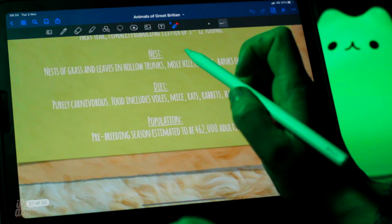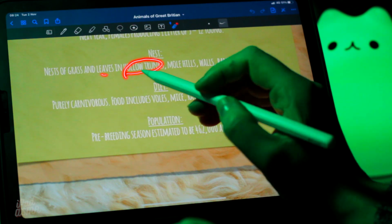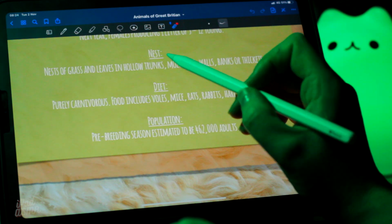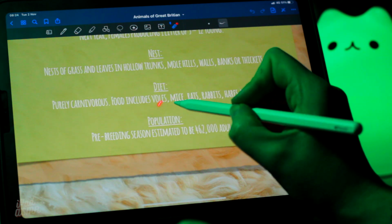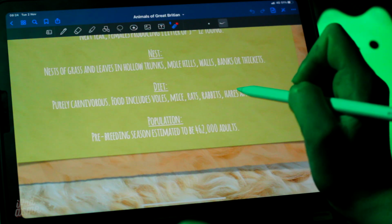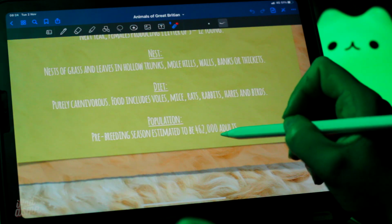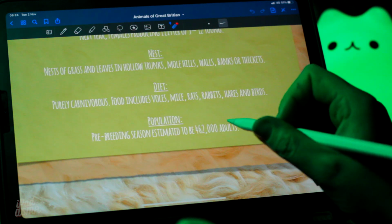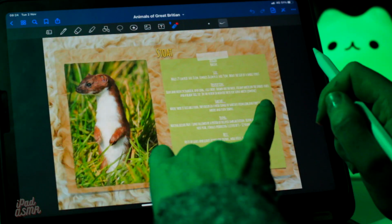So they nest in grass and leaves, and also in hollow trunks, molehills, walls, banks, or thickets. They have a purely carnivorous diet, including voles, mice, rats, rabbits, hares, and birds. Pre-breeding season, their population is estimated to be 462,000, which is quite a good amount. So that is the stoat.